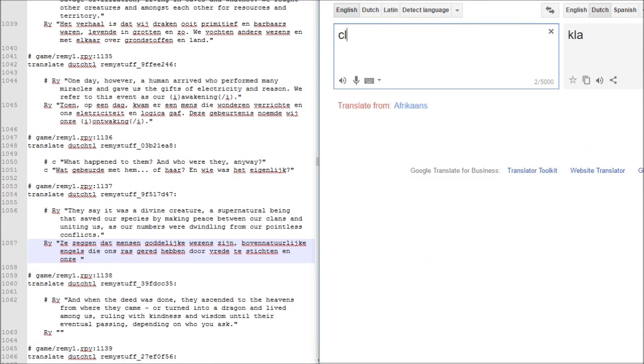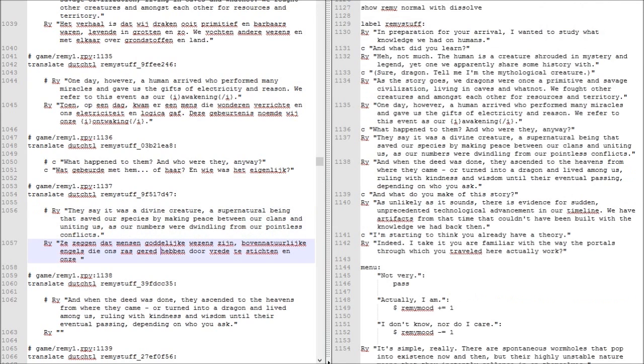Clan. Why did I use a K? Because I was thinking if it would translate directly to clan, and in Dutch it would probably have a K instead of a C.